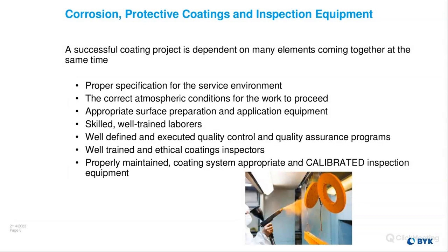I guess we could call that whatever your means of abrasive blasting is, and then applying the coating in and of itself. And more importantly, you've got to have well-trained laborers. I know we deal with a lot of coating applicators, and as the years go on, you always hear them complain it's harder and harder to find good, skilled, trained laborers, and that could lead to another greater discussion about training programs, etc.